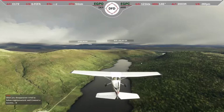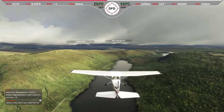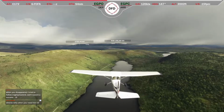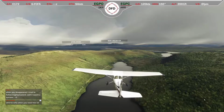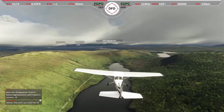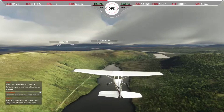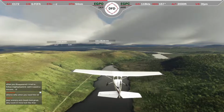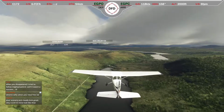Alright, we're going to probably make a slight turn and head down over this way and then turn and come up. And we're going to be going by a fairly big... Yeah, where's Willie? I don't know. Nice to have his inputs here.